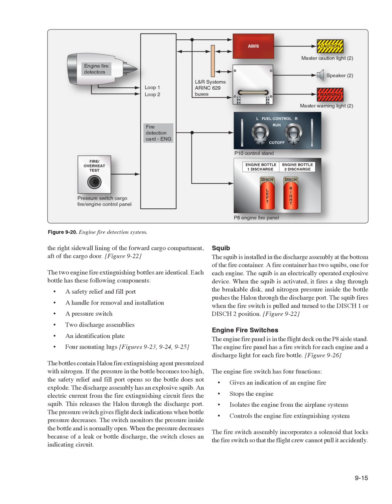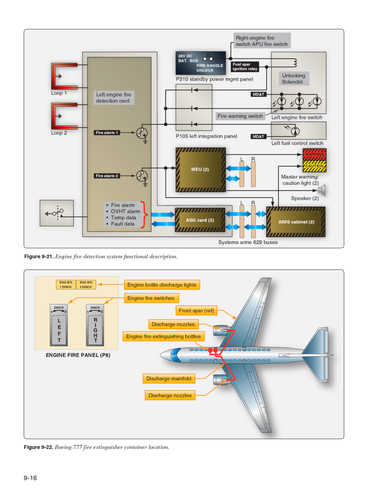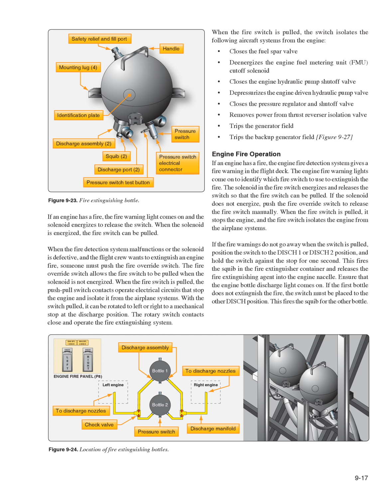The fire switch assembly incorporates a solenoid that locks the fire switch so that the flight crew cannot pull it accidentally. If an engine has a fire, the fire warning light comes on and the solenoid energizes to release the switch. When the solenoid is energized, the fire switch can be pulled. When the fire detection system malfunctions or the solenoid is defective, and the flight crew wants to extinguish an engine fire, someone must push the fire override switch. The fire override switch allows the fire switch to be pulled when the solenoid is not energized.